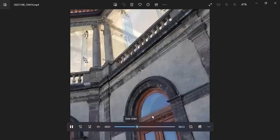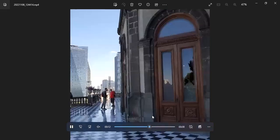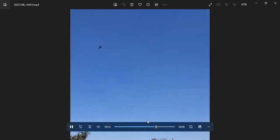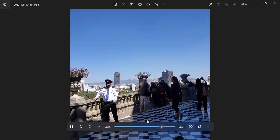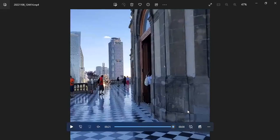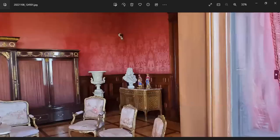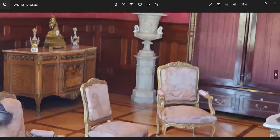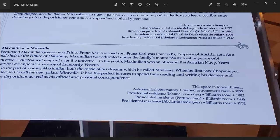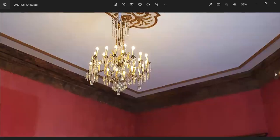This is the exterior of the castle, with a very large terrace. And we visited the rooms of the emperor. You can see them. Actually, from the door, you cannot enter inside, where they live, how they lived.